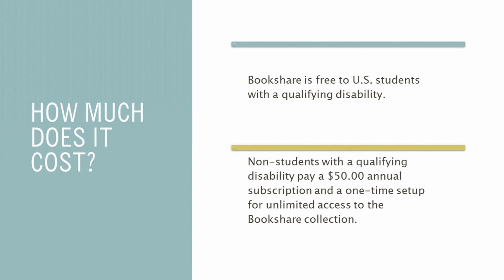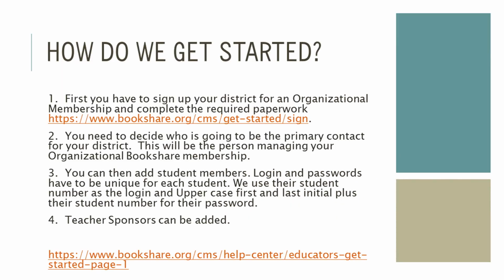Like I said, it's free to any United States student with a qualifying disability. Non-students, so adults with a qualifying disability, pay $50 for an annual subscription, and there's a one-time setup for unlimited access to the Bookshare collection. So that's good to know as kids are transitioning out of school.